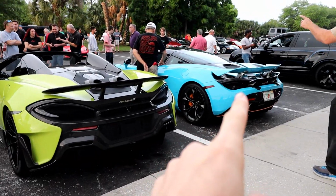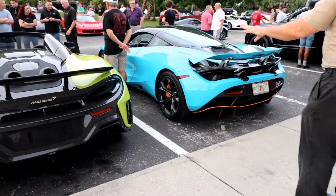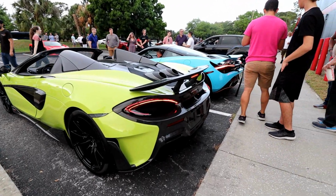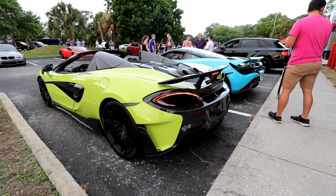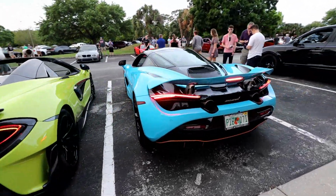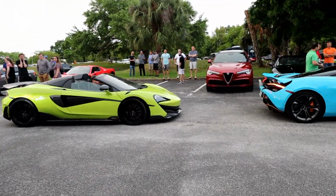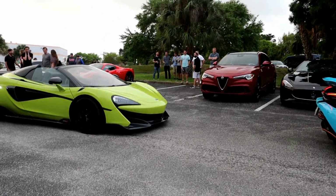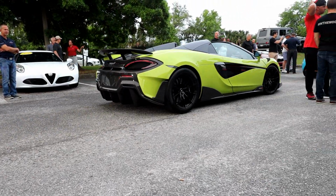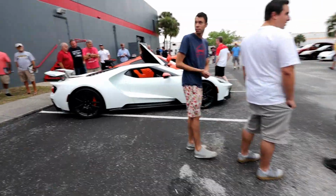So which one would you guys take? The 720S or the 600 LT? That is the question. For me, honestly, the 720S. Gotta still take the 720S. I mean, I do love the 600 LT, but it's a 720S. Heads up for the cold start. They turn it off. Blue is so nice. We're gonna try to get a cold start up here on the Ford GT.